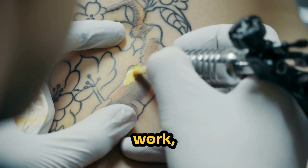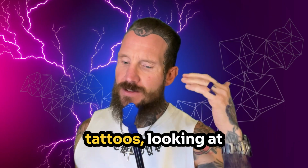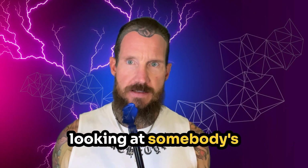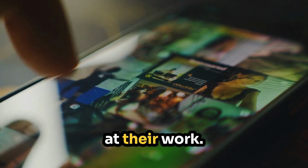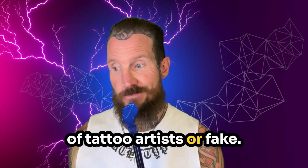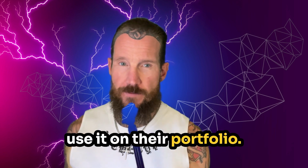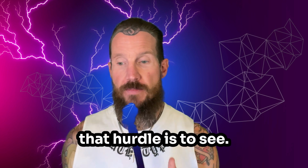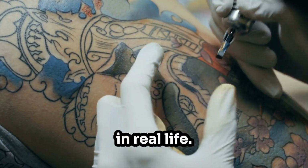Next thing, you want to look at their work, obviously. With social media being inundated with all the different tattoos, looking at somebody's Instagram profile or TikTok or whatever doesn't mean you're looking at their work. I hate to say it, but there are unfortunately a lot of fake artists that take other people's artwork and use it on their portfolio. So a great way to avoid that hurdle is to see the tattoo artist's artwork in real life.